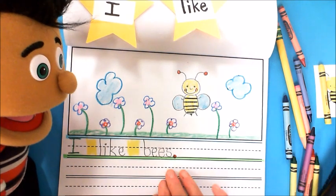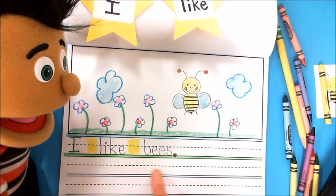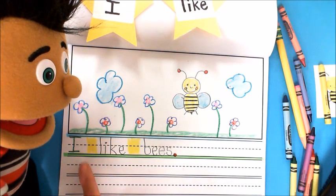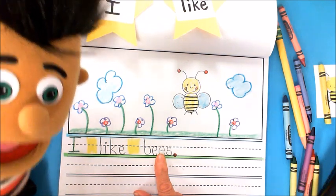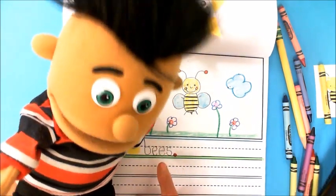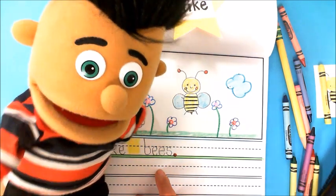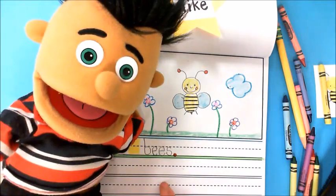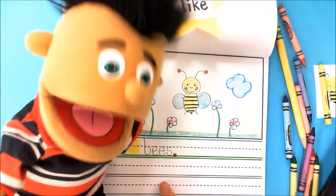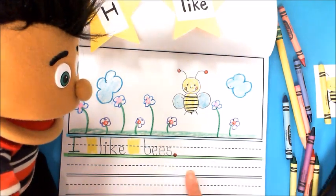And if you want an extra challenge, you could also add another sentence today. Okay, so you have, I like bees. What could be another sentence, Zach? Maybe you could say, bees are yellow and black. That's right, you could say that. And maybe parents could even help us spell those words if we needed help. Yeah. So maybe those kids that need another challenge, maybe they could do another sentence.